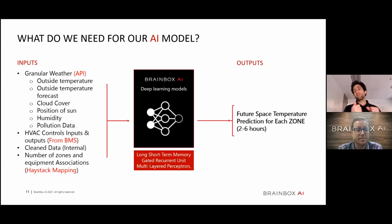And then we're also incorporating and augmenting the BMS data that we're extracting from the building every 5 minutes on the air side, sometimes up to 1 minute on the water side. And that includes the outputs and the inputs of the individual level controllers. We also do a data cleansing process. So we do point normalization, we do Haystack tagging, and we also associate what VAV boxes belong to what air handlers, what belong to what chilled water system, what belong to what hot water system, so the models know what's going on.